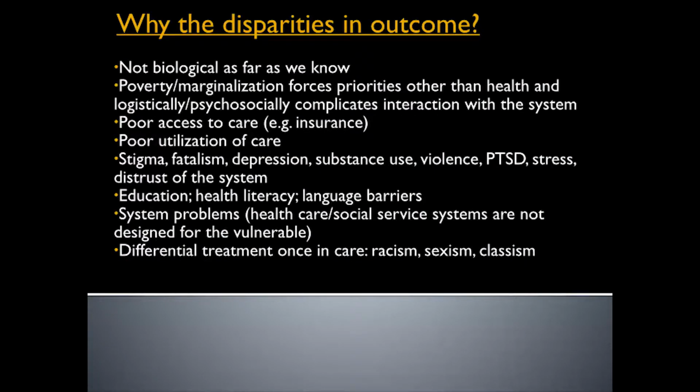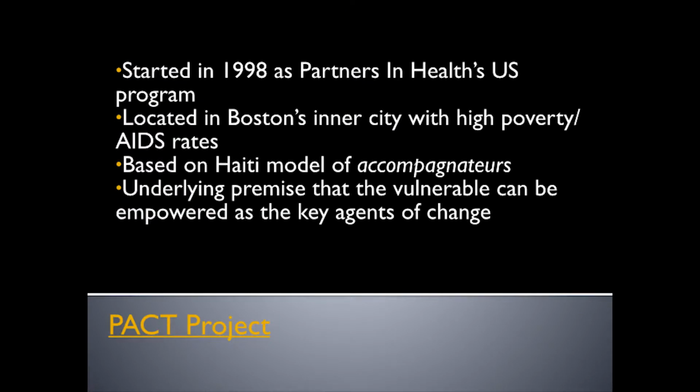And one of the issues that we learned very early on from doing a lot of community-based research was that the fundamental lack in many of these communities was a lack of support and a lack of hope and a lack of, yes, education and knowledge about how to navigate the system or advocate for oneself. But many of those things could be overcome with the addition of what we call an accompagnateur, someone who accompanies. And so we started the PACT Project in 1998 as the US Project of Partners in Health. And we really felt that we needed to use people from the community as the agents of change.